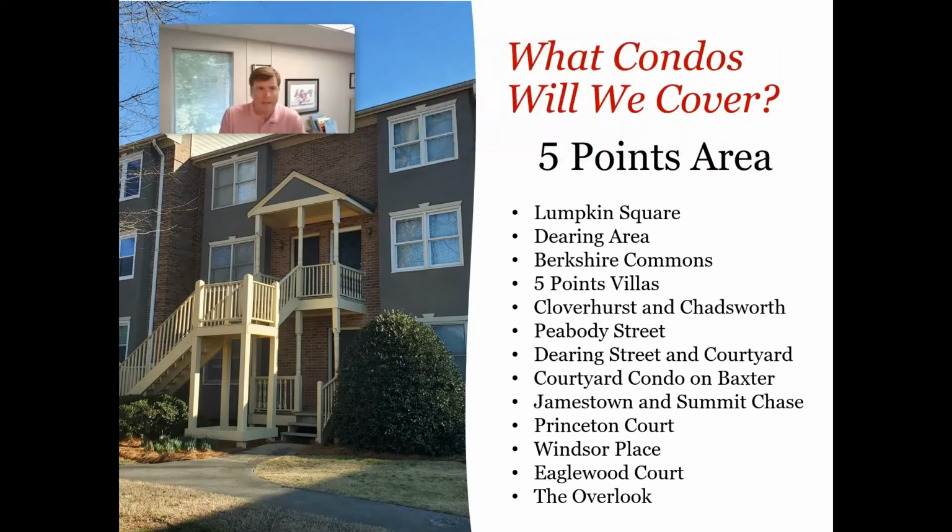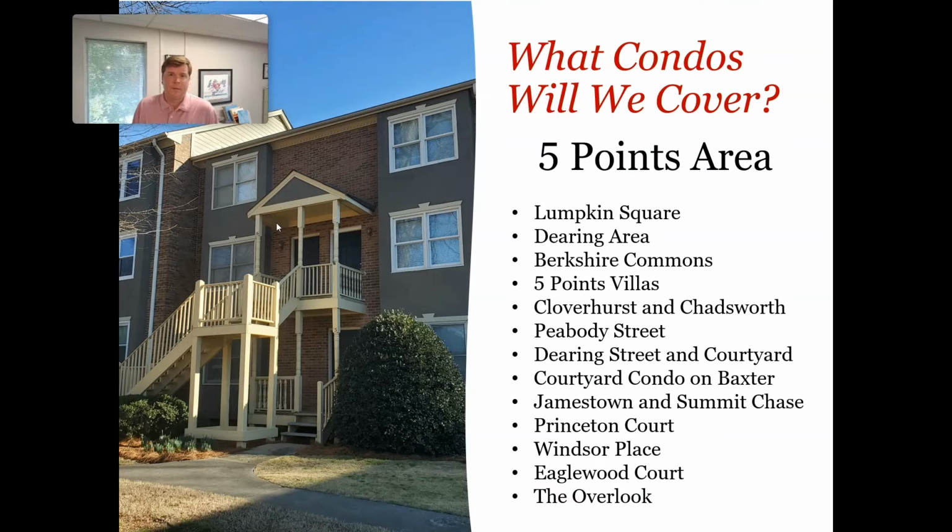Let me move my head over here. The background photo here is the 5 Points area. That's Courtyard Condo, 935 Baxter right there, unit 17, which we sold. This is what we're going to cover. So if you're interested in the 5 Points, this is what the information will be in here.